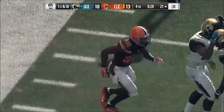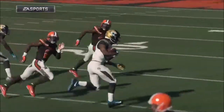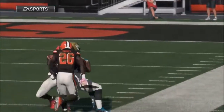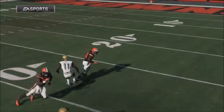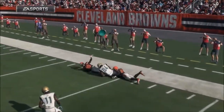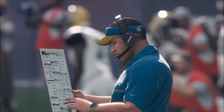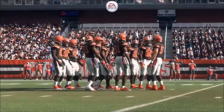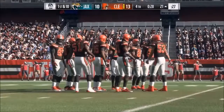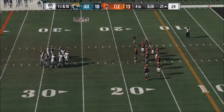Well, how about keeping your head about you in this situation? No more timeouts. Finds a way to get out of bounds. Now they can breathe a little bit as they contemplate what to do on the next down. So here we go, 1st and 10 now.